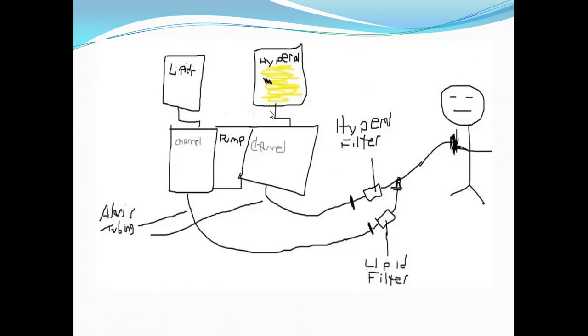So here it is. Again, it's a little out of proportion, but this is kind of how the setup looks. This is our IV pump. If we're using an Alaris pump, this is our Alaris pump.